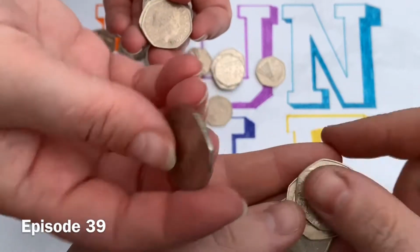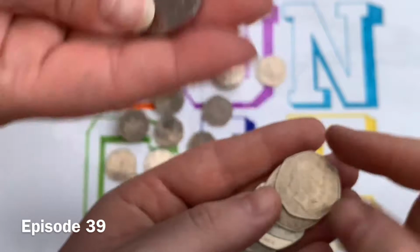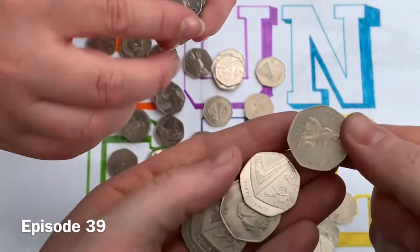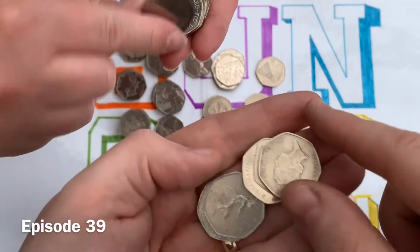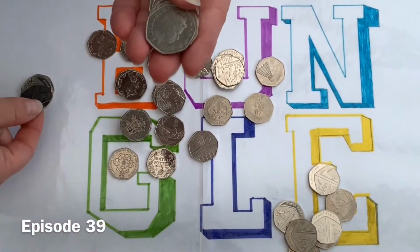2008 Britannia. Oh, nice. So yeah, we did stop looking for 2008 Britannias for a while because we had enough. I've got 50 in my Britannia and Shields album, which I've shown in previous episodes. But in the end, we just couldn't help ourselves. But look.